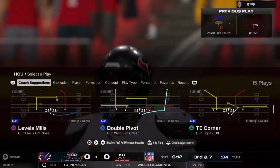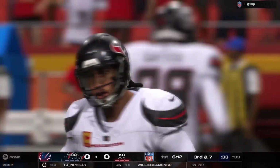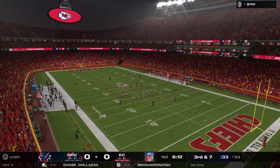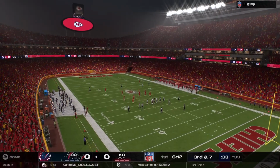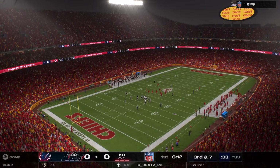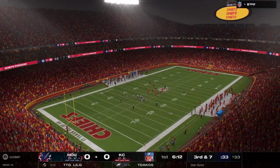3rd down coming up. You hear so many programs all around the league talk about how it's all about the ball. Well, discretion is the better part of valor in a lot of cases. And right there, he understood it's all about the ball, and I'm not going to risk a turnover, wisely throwing it away.